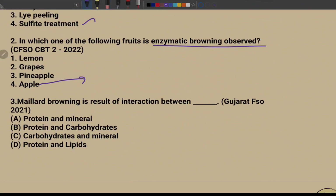Next question, which was asked in the Gujarat FSO. The Maillard browning is a result of interaction between what? Protein and a carbohydrate, right? So basically the NH2 of protein and the CHO of carbohydrate will form an interaction. Okay, so the answer is B.